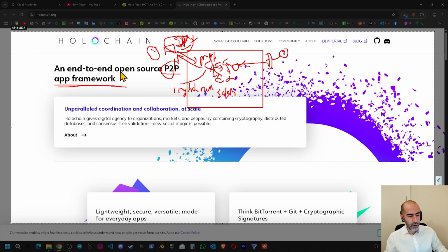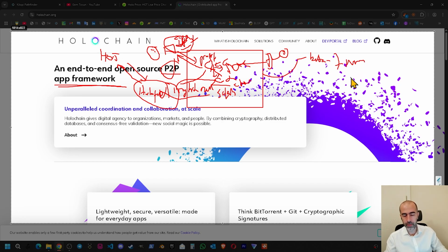So currently, Holo's HOT token is alive and being traded, which is what we are recording the video for currently. After the mainnet release of this chain, there will be another token, an active token. It's going to be Holo Fuel. And we will be able to swap the HOT token and Holo Fuel tokens between each other. And the Holo Fuel token will be the main token inside of this chain infrastructure. This infrastructure is not live yet. It's still in beta test after 7 years of development. So this is what Holochain is currently.